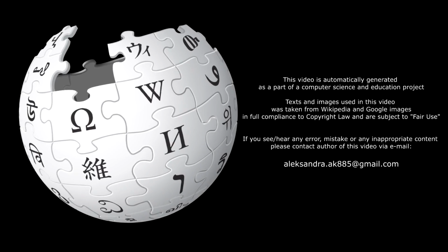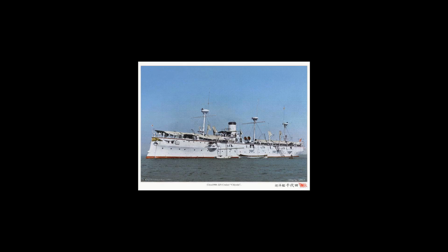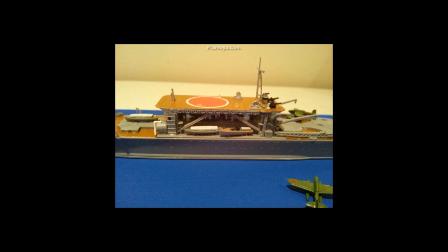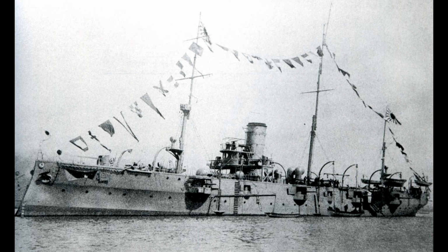Chiyoda was a cruiser of the Imperial Japanese Navy, which served in the First Sino-Japanese War, Russo-Japanese War and World War I. Background: Chiyoda was ordered by the Meiji government as a replacement for the ill-fated Unebi, and paid for with insurance money received from the French government after the ship disappeared without a trace somewhere in the South China Sea en route to Japan.